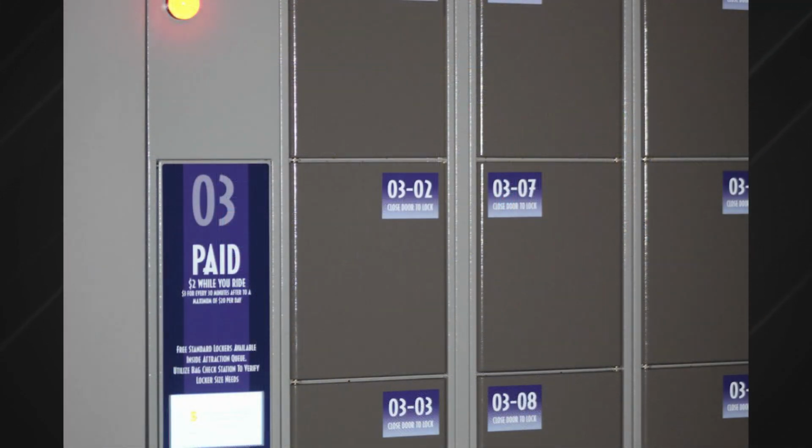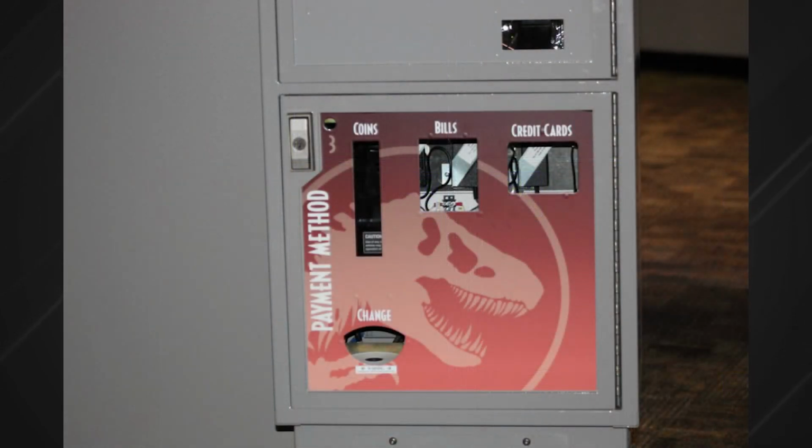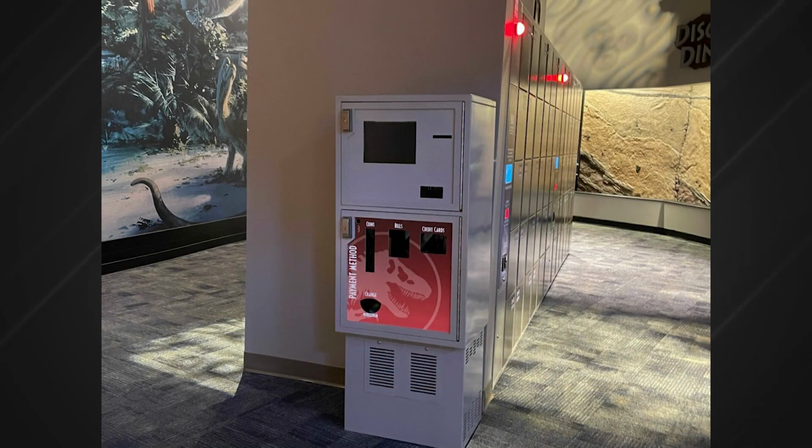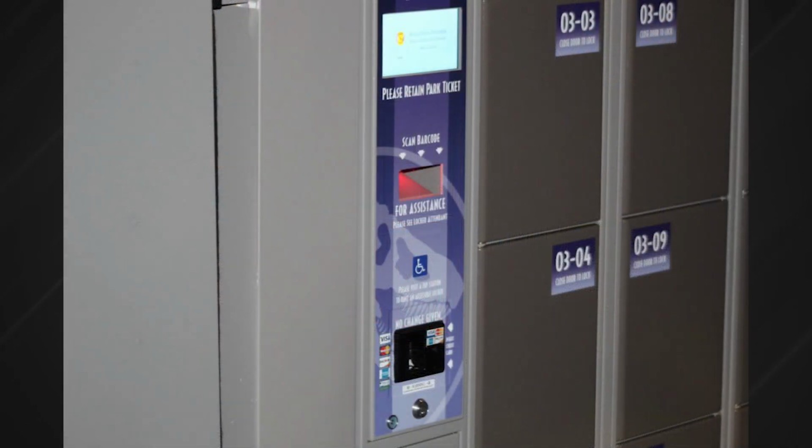As these are paid lockers, the payment station has also received a decal designating payment via coins, bills, or credit cards. There will be an interactive screen for checkout. These lockers cost $2 while you ride the Velocicoaster, with $3 added for every 30 minutes afterwards, up to a maximum cost of $20 per day. You can also pay here with credit card, but must use the payment station if using cash.